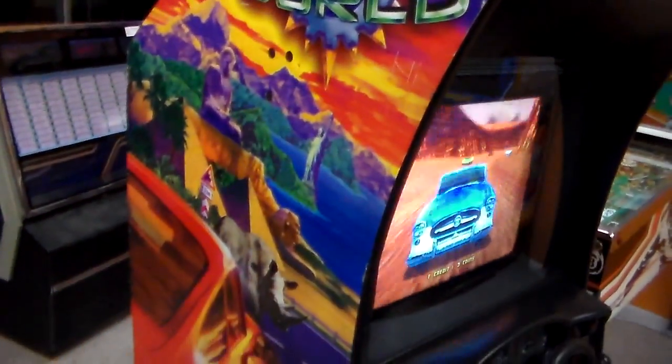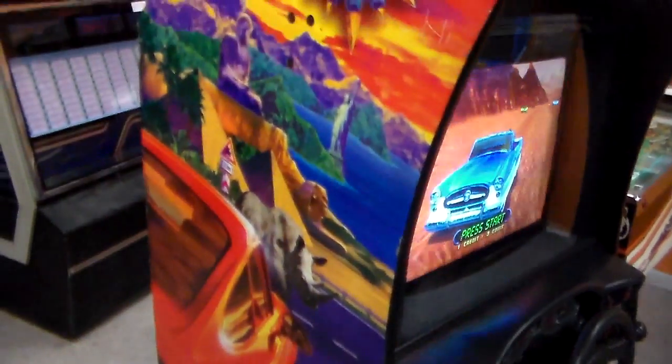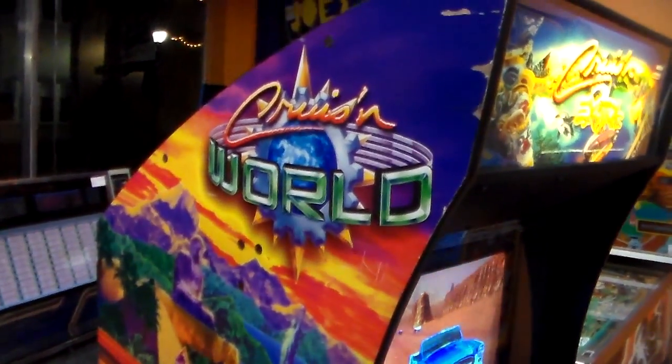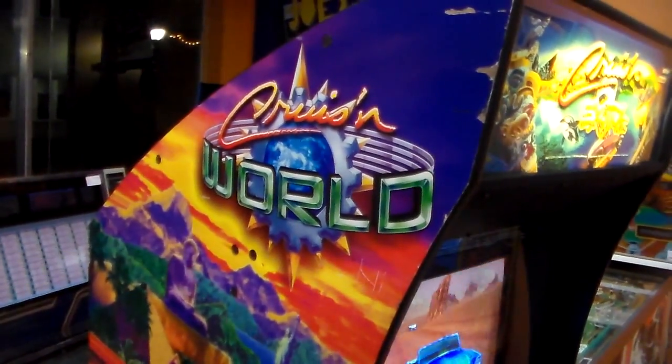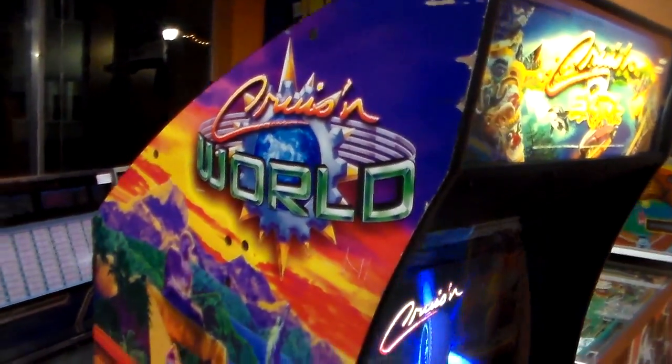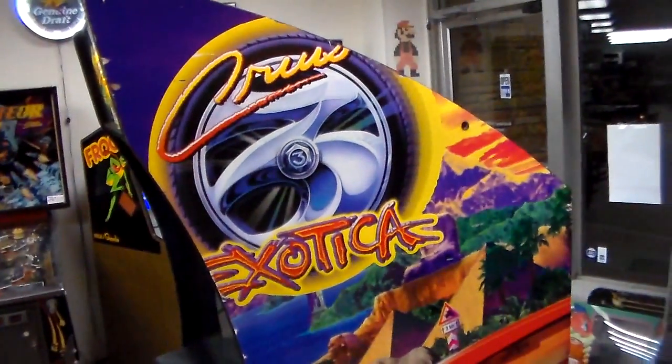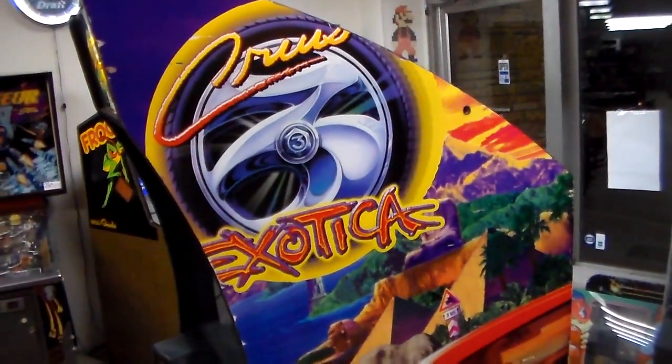Well, the rest of it, even though it is obviously for Cruis'n World because it's showing the different places in the world that you can race, that's a real big problem up there because it's got the actual wrong name of the game on the side of the cabinet. So this is how they were supposed to fix that. Midway sent them a sticker that goes over it that says Cruis'n Exotica.